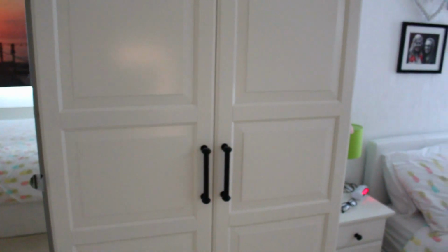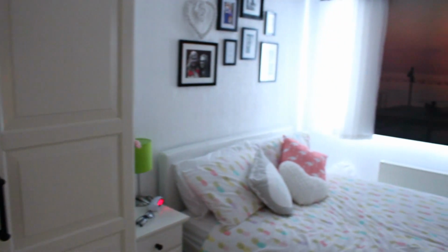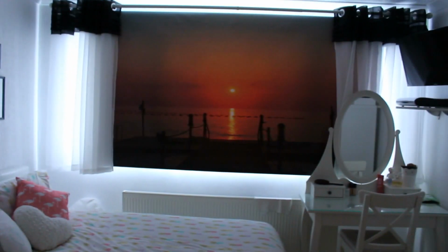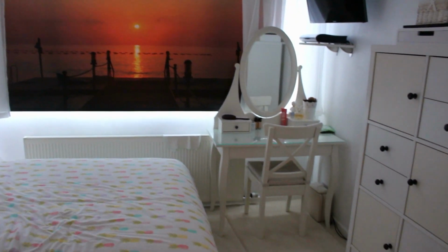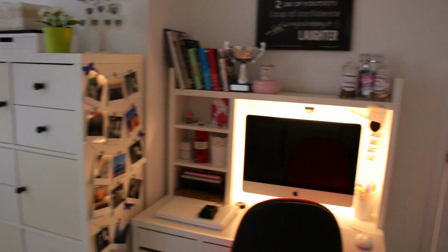I think that's everything. I'll just quickly do a once over again. So I have my wardrobe, my bedside table, my bed and the frames, my blind with my curtains, my TV and my makeup dressing table thingy, my beauty station, my desk, round to my door and back to the wardrobes. So that is everything in my bedroom.